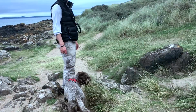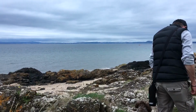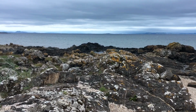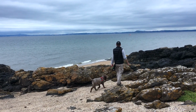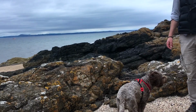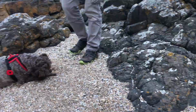Should we go look at this cove, Watson? Let's go look. Let's go check it out. Bits that we don't normally see. Yeah, you're right there. We don't have to go over that, do we?